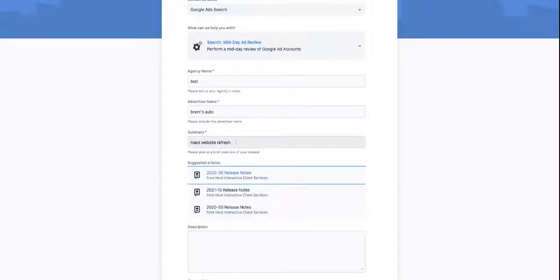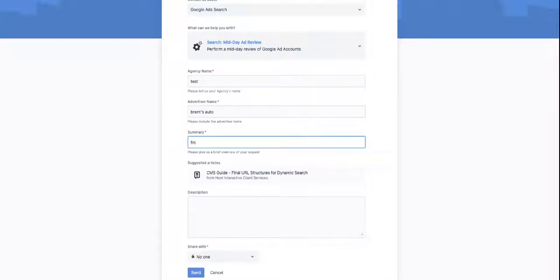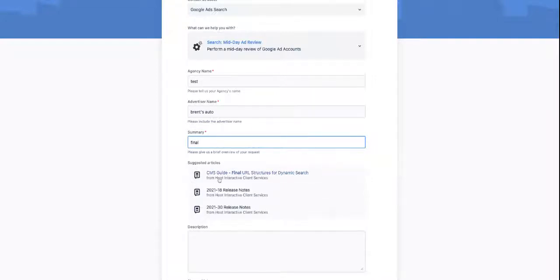Obviously, we don't have any information yet on this subject, right? But as I type the summary in, the system does look for related documents. I think in the other example I used final URL. So if I type final URL in here, you'll see that it does pull up the CMS guide, which we use to help clients identify what their final URL structure is.